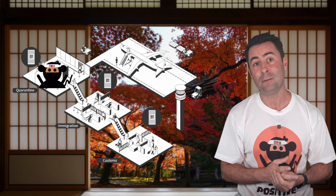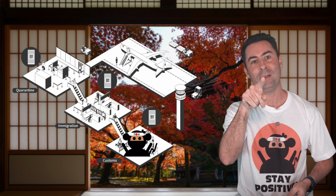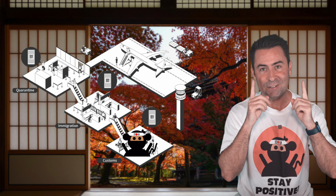So here's my guide to a quick and easy entry into the country using the Visit Japan web that will help you zip through quarantine, immigration, and customs procedures and make your trip through the airport a lot easier. In my opinion, this is certainly a must-do before entering Japan.